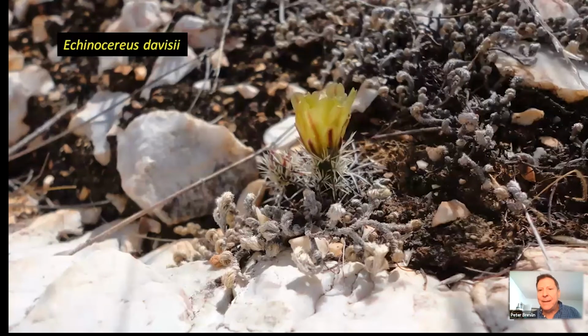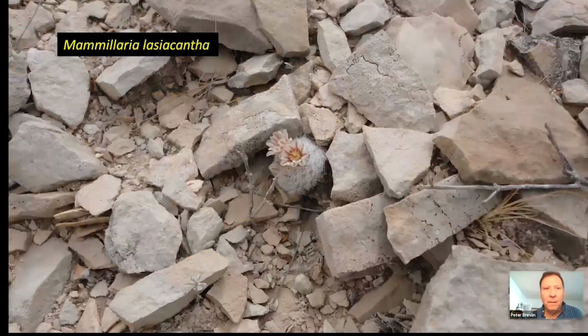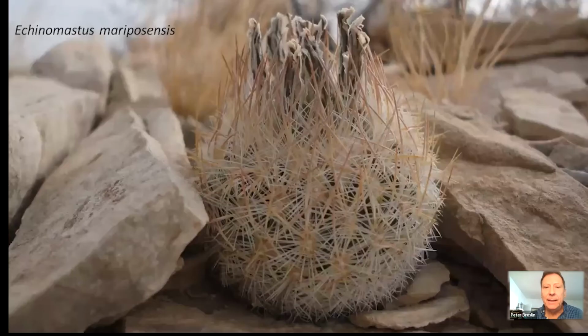Other plants that grow in these kinds of weird little niches that are weird in cultivation, like Echinocereus davisii or viridiflorus. These things get huge in cultivation and they love being grown from seed and they do great. When you try to find them in habitat, good luck, right? Mammillaria lasiacantha, usually pretty forgiving in cultivation. More difficult, Echinocereus mariposensis. I think some definite adjustments need to be made for that federally listed endangered species.